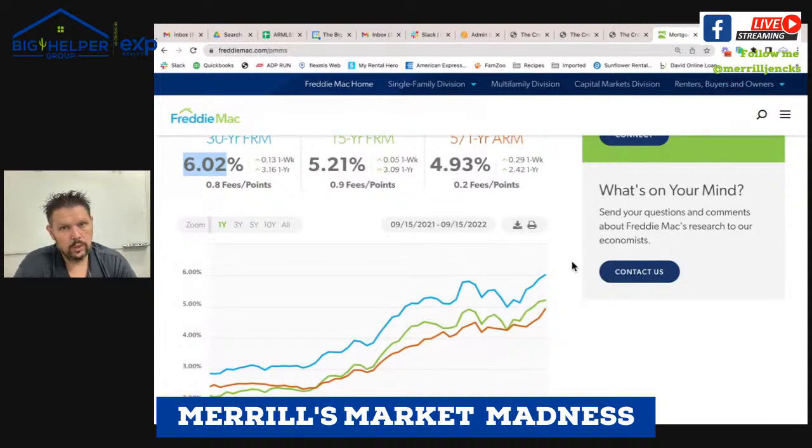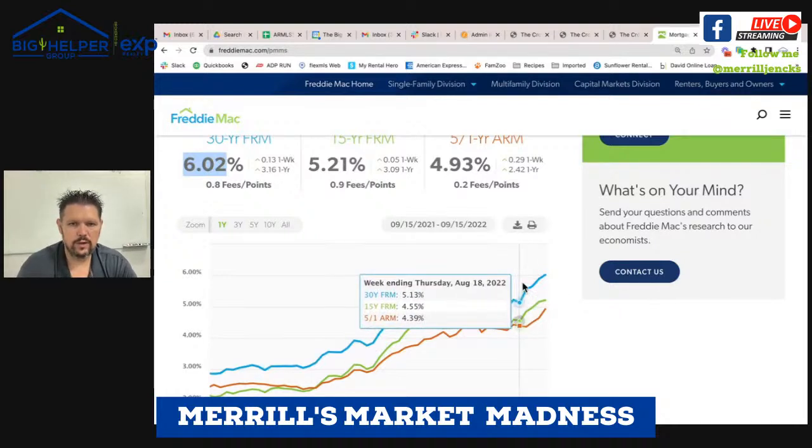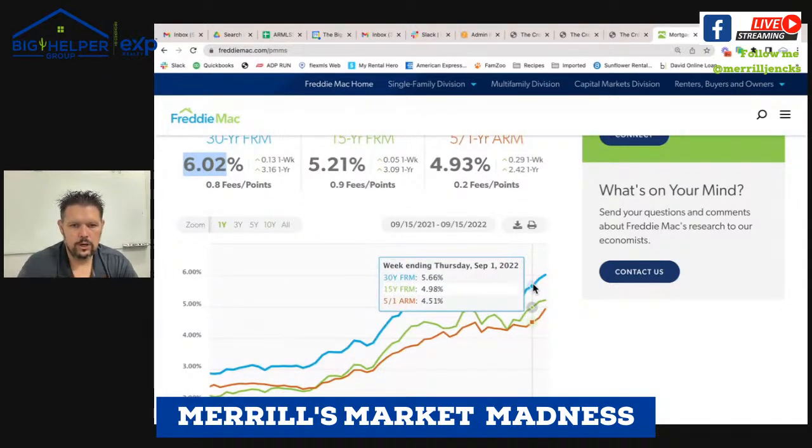But on the flip side of that coin, as I've just shown you on a bunch of charts and graphs, the market has really leveled out. Even in the high 5 rates that we've been at, inventory is leveling out, and the market index is leveling out, and price reductions are leveling out, and rental prices are leveling out. So, I don't know.